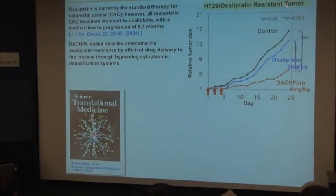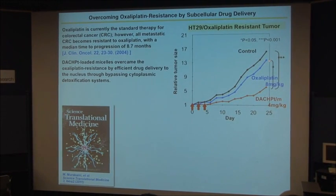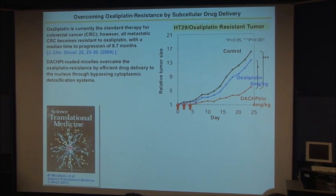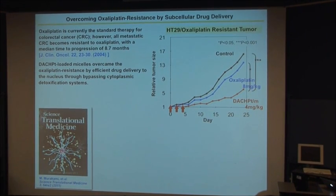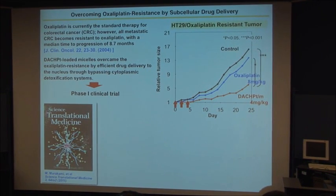So here are the results. This is the treatment of oxaliplatin resistant tumors. So now oxaliplatin has almost no efficacy. However, still the micelle shows a very significant suppression of tumor growth. And because of this high anti-tumor efficacy, this is now in phase 1 clinical trial.